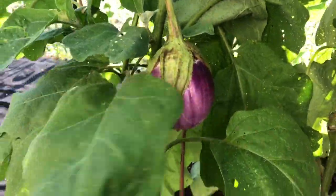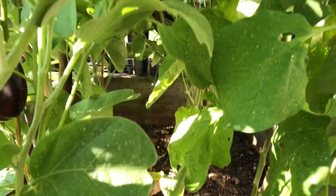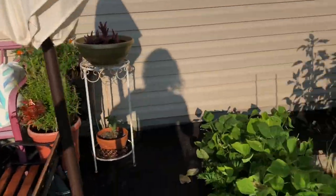look how pretty that is. I did try the Rosa Blanca eggplant, and it is good. It is really good. Now, do I prefer it better than the long purple eggplant? No.